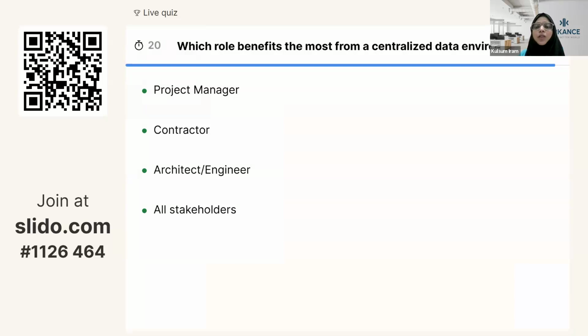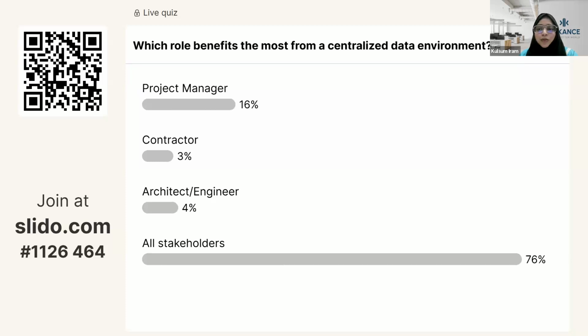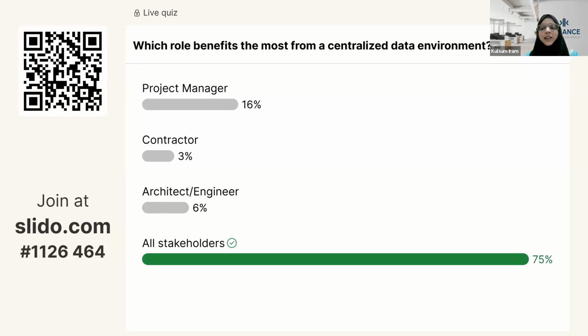Now, which role benefits most from a centralized data environment? Project manager, contractor, architect, engineer, or all the stakeholders. I think you can relate to my presentation's first, second, or third slide if you were paying attention. Okay, moving forward, 76% have given the right answer, all of the above. Architects, engineers, we have also defined different disciplines, so that you can have multidisciplinary coordination with your subcontractors, vendors, and everyone.